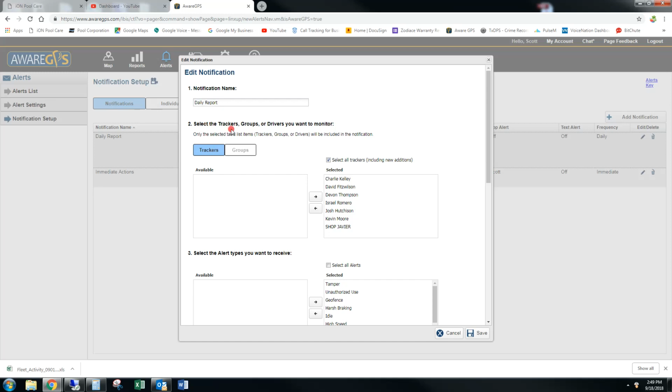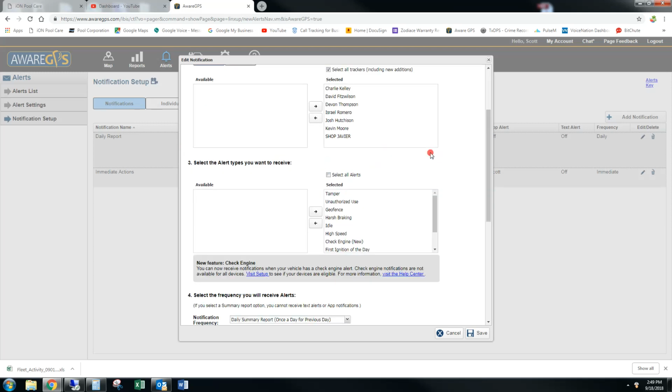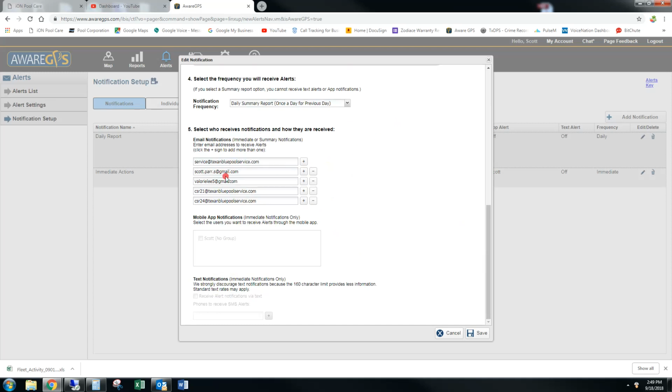Notification type, daily report. Trackers, all of them. I want to have all the information about all these. And then what do I want to know on my daily report? Everything. Was it tampered with? Did they use the truck outside of the corresponding hours? Where were they at in our geofences? Did they brake hard? Every day I'm going to get a report at these emails, which I can actually get rid of some of these. They're not needed.